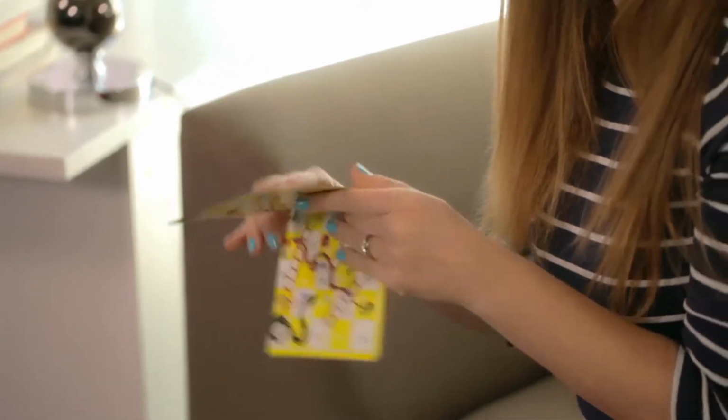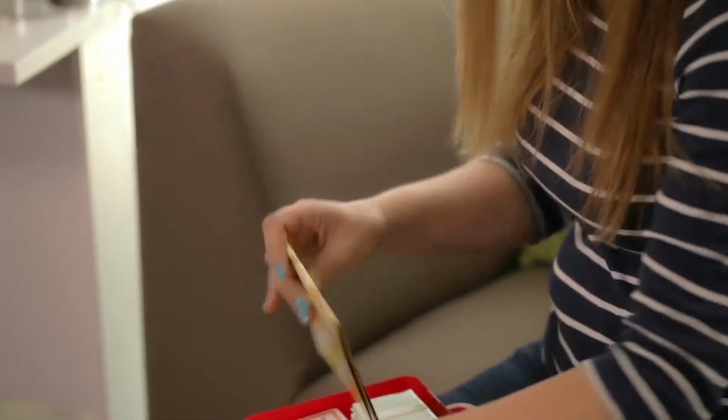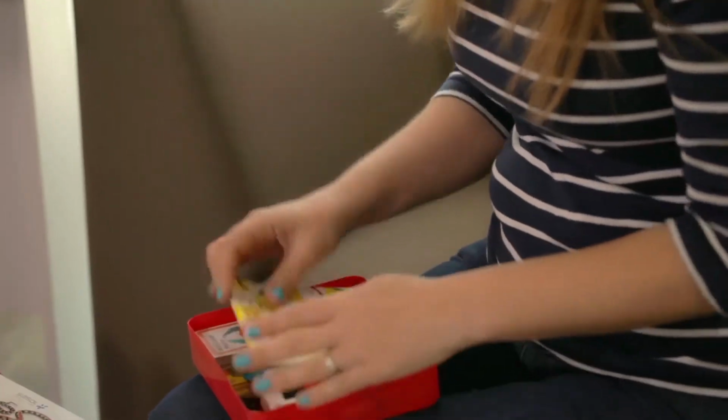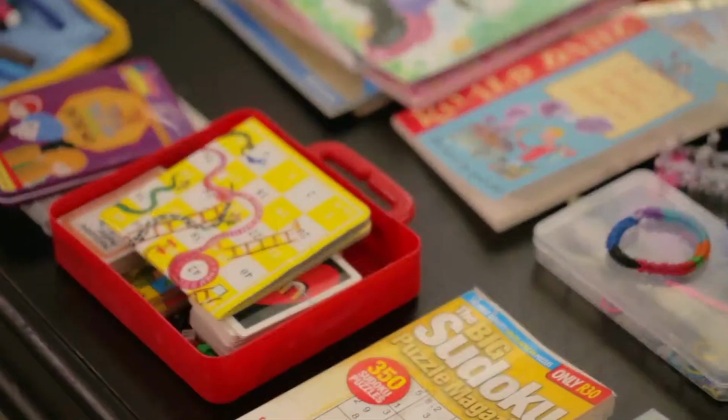So you can look out for a magnetic game. It might be easier in a car, but something like that where you just keep all your bits and pieces in one place, and then you can just pop that in your bag before you head out the door, and you've got some ways to keep them happy.